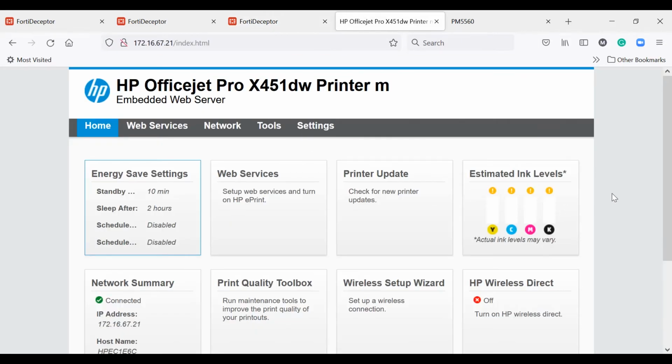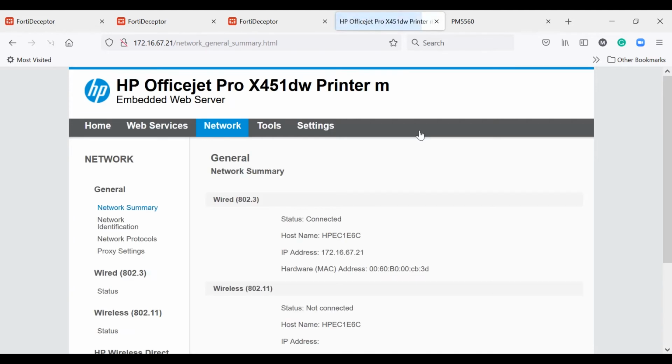As we can see here, this is an IoT decoy running an HP decoy. We can see that we get the whole web management configuration of the printer, but actually everything is totally fake. The attacker keeps engaged with the web management and all the activities get recorded.